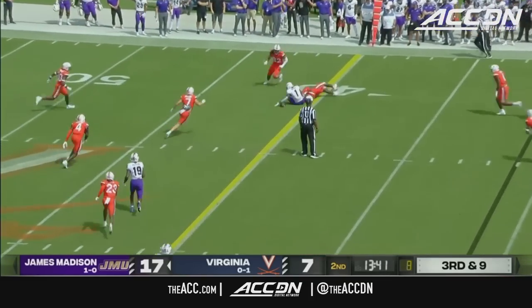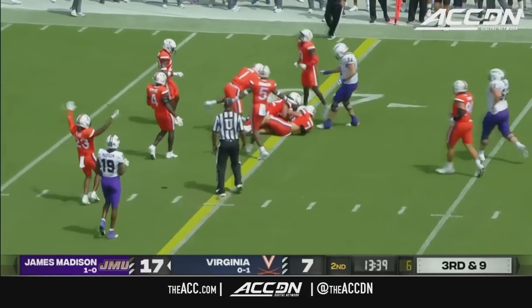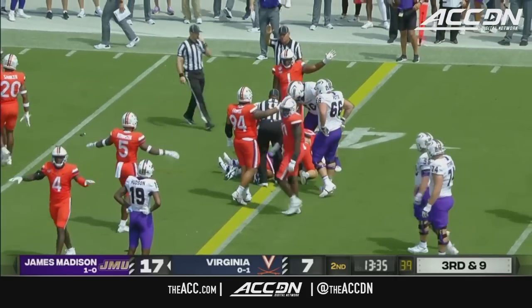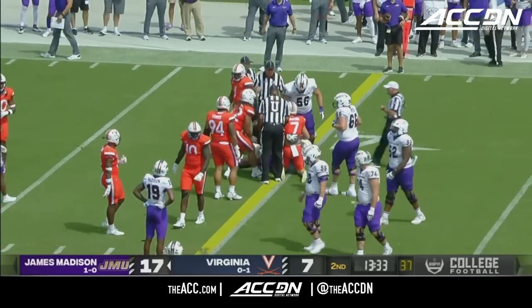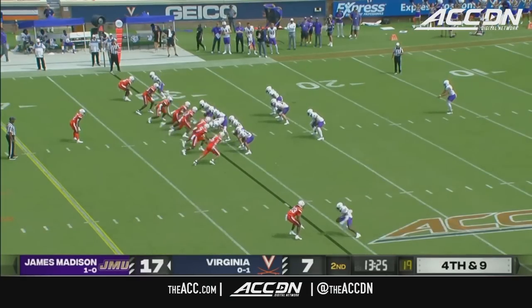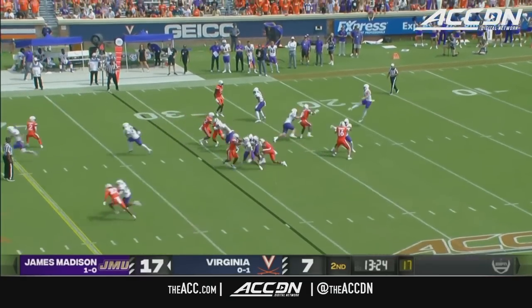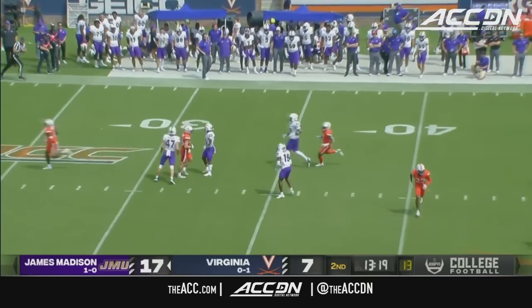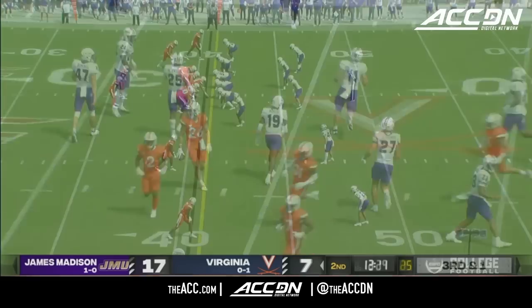McLeod with time. That's a first down for JMU. The ball may have popped out late, and we'll see. Reggie Brown caught it right past the marker. Doesn't have it for long enough, and Virginia ends up getting the stop. And in our estimation as well, indisputable video evidence to overturn the call of completion on the field, negating the JMU first down.